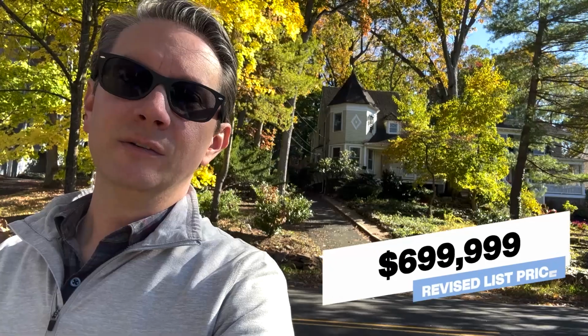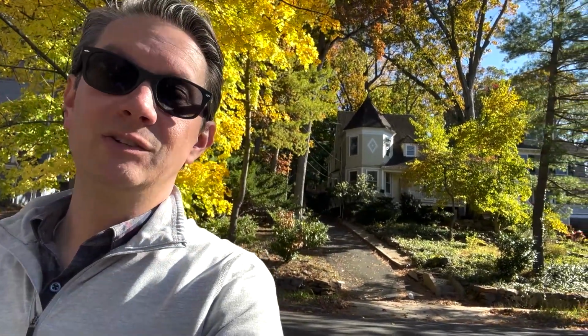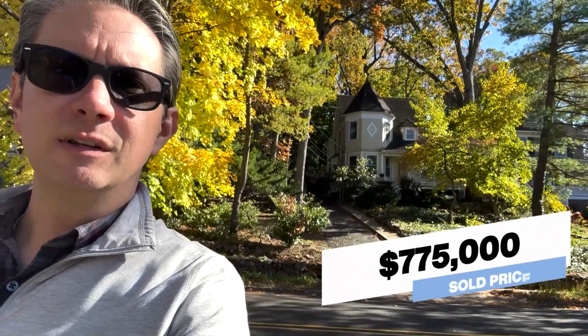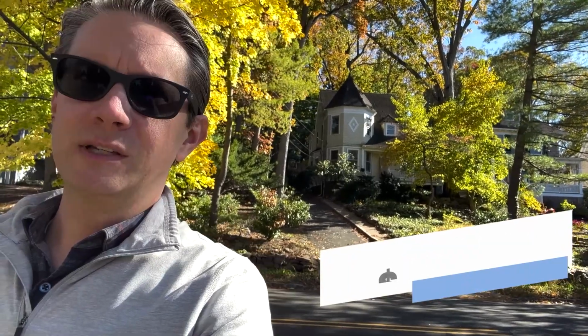As I was saying, list price strategy is very important. So what they tried to do in the end was take a very aggressive listing price, $699, and it went in 2 days. So they basically had a bidding war at the end. They said, we're going to lower the price, get people in the door, and the sale price was $775,000, and it went in 2 days. So definitely listing price makes a big difference.